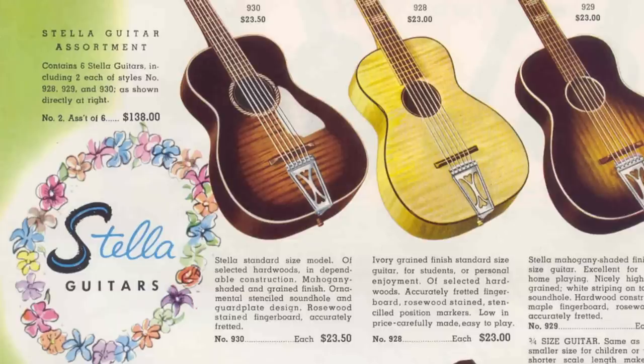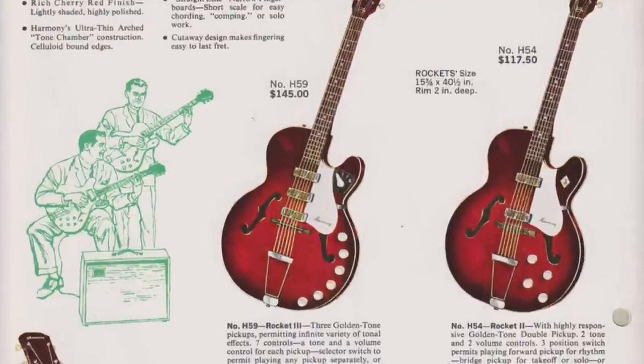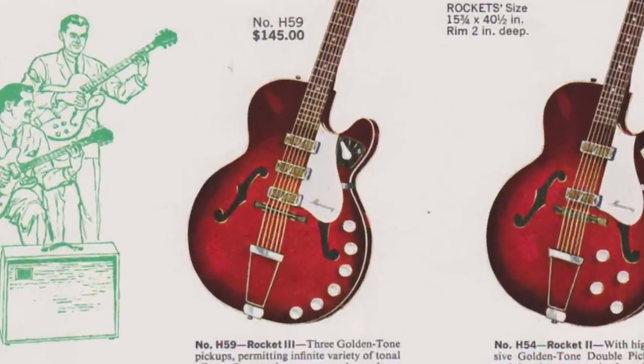So, for example, why would I deliberately go and pick up a Stella H929, a guitar that originally cost $23, and which you can buy now for about $200, even a vintage guitar? Why would I ever pick that instead of the $5,000 Martin that I own? Or why would I want to play this 1965 Harmony Rocket when I own a much more expensive and frankly better built Heritage guitar? It just defies logic. So maybe I got a screw loose. Stick around and let's figure this out.